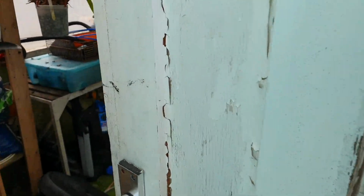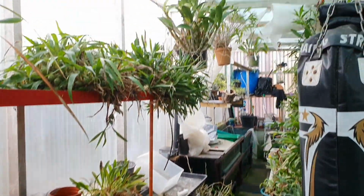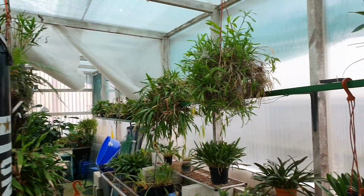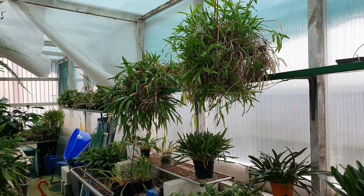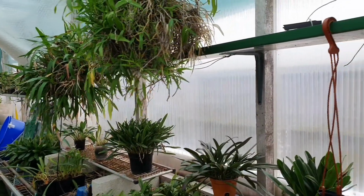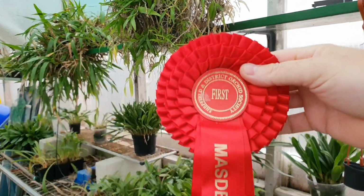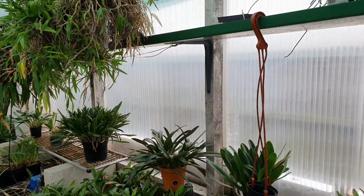So anyway, enough of that. Let's go into my other hobby, which is my greenhouse. This used to be full of orchids, a lot of them award winning orchids. I've won rosettes and that in the past for them.